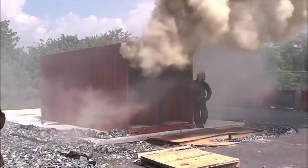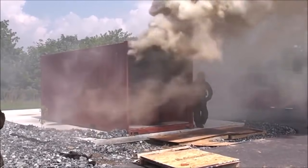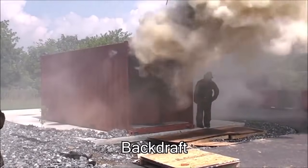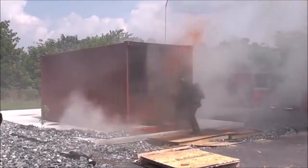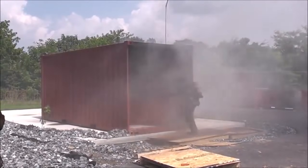This is one of the many dangers of being a firefighter. This is called a backdraft, and it's what happens when a fire is suffocated of any sort of oxygen, and then all of a sudden, oxygen is reintroduced to the fire.